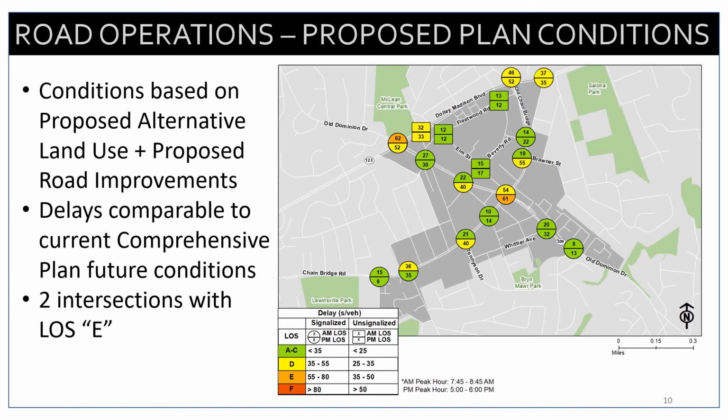This map shows the delay results from the Transportation Impact Analysis report that was submitted to VDOT. You can see the 3 stop-controlled intersections from the existing conditions have changed to signalized intersections and are operating with much lower delay. The other road improvements from the last slide are not directly shown on the map, but they are factored into the traffic model that produced the results.